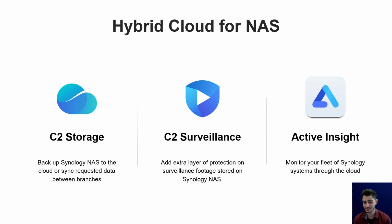And finally, we've got Active Insight, which is a cloud-based monitoring and analysis tool that helps you optimize the performance and efficiency of all your Synology NAS fleet, whether they're in your company or you're managing the fleet of your clients.